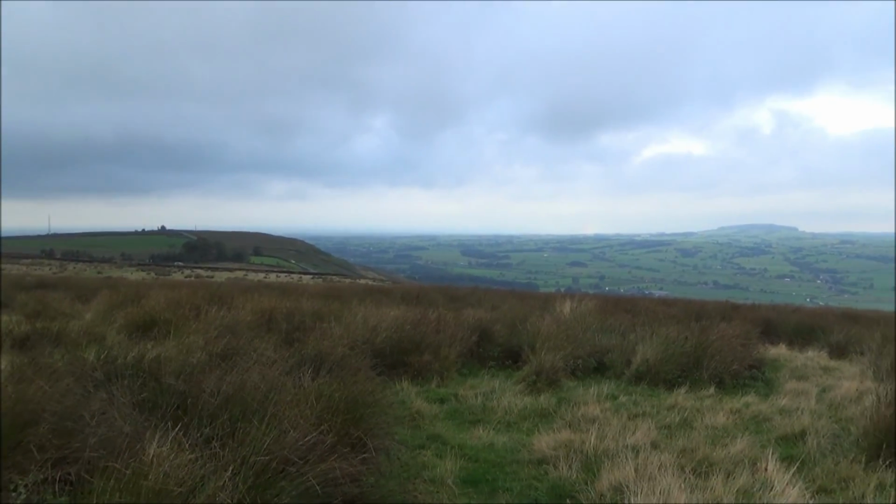So I've just left the car in the car park, and I'm just heading off up to the trig point. Once we get to the trig point, I'm going to venture into a bit of forest woodland and get a little camp set up. Okay, so we'll see you at the summit.